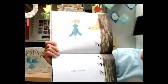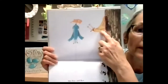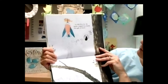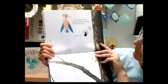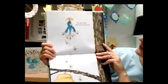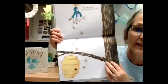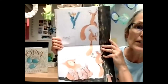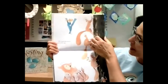Mel flew and flew. The ants are all running up the tree. The snail looks surprised. As Mel flew by, the spider clapped her hands, all 8 of them. Yay! The bee said, huzzah, huzzah. They were so excited too. The squirrels raced her to the top, right past the owl family. There they go.